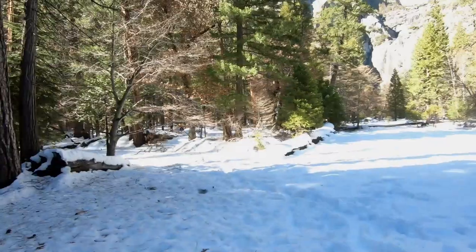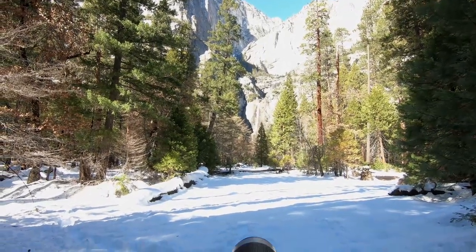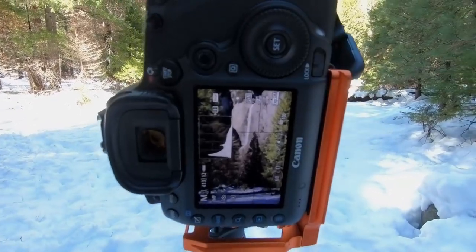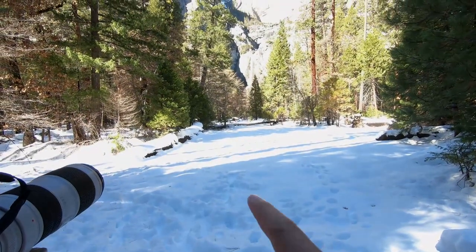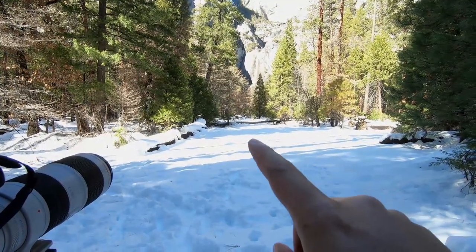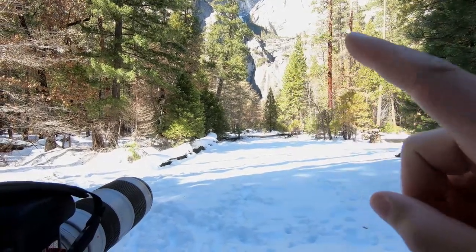Looking at Lower Yosemite Falls over here. See it? Just right there. I'm not sure how well that shows up on the GoPro, but there it is. You can also see it here on the camera, like so. So that's the composition I'm going for here. So we can just get a bit of the snow, because I kind of want to show that I'm here in the winter. That's the point of this shot. And then, obviously we got the waterfall there in the background.